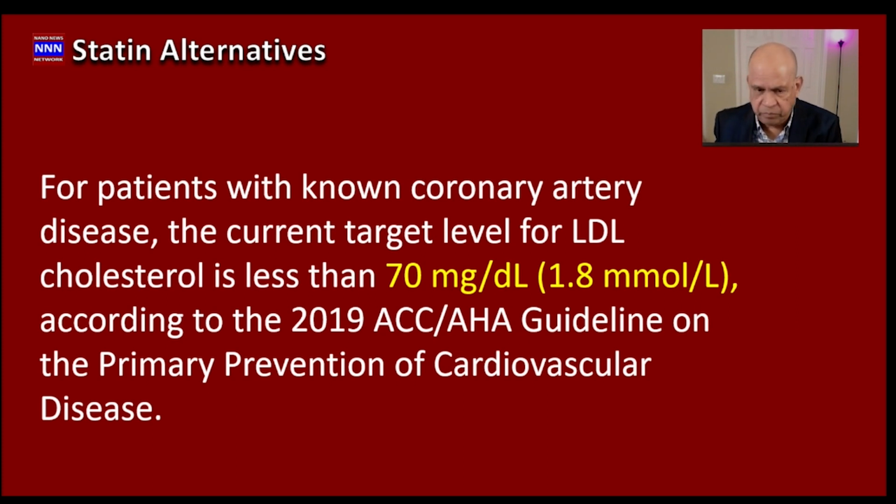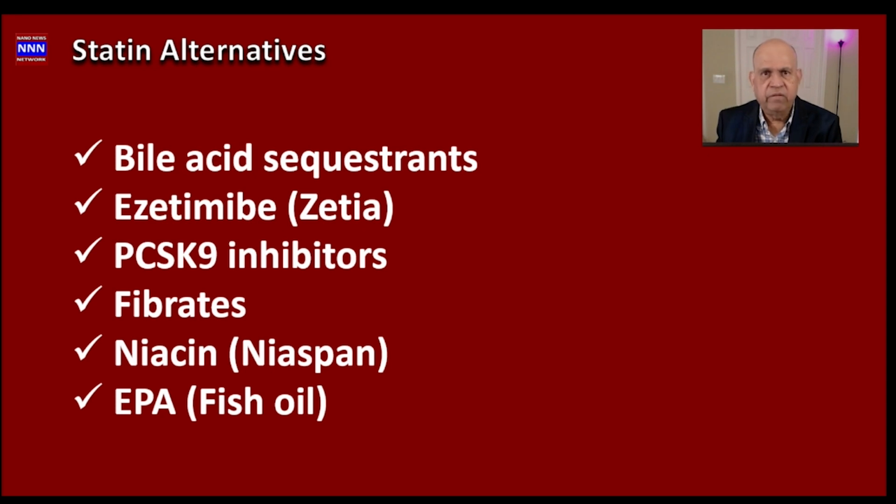the alternatives available. And here is a list of the various alternatives that are available to patients who are allergic to statins, starting with bile acid sequestrants, Ezetimibe or Zetia, PCSK9 inhibitors. This is one of the new kids on the block and the most expensive one, of course. And then we have Fibrates, which not only reduce the bad cholesterol but also reduce the triglycerides, the fat circulating in the blood. Niacin, which is actually an over-the-counter vitamin which you can get. Then EPA, which is an omega-3 fatty acid generally found in fish oil.